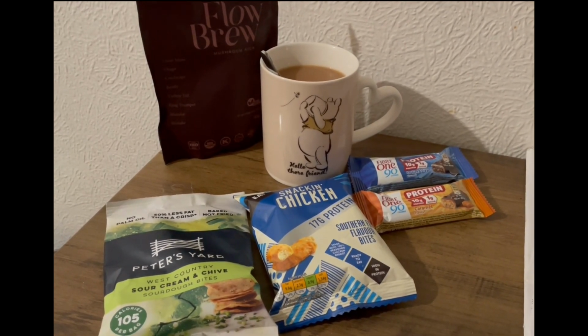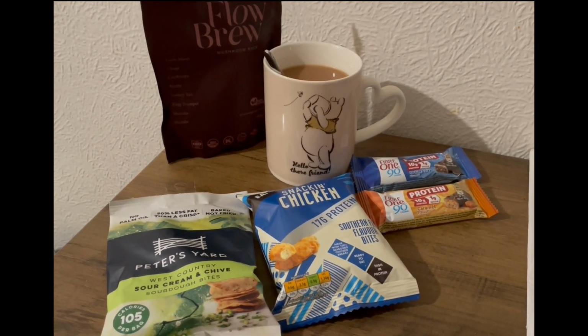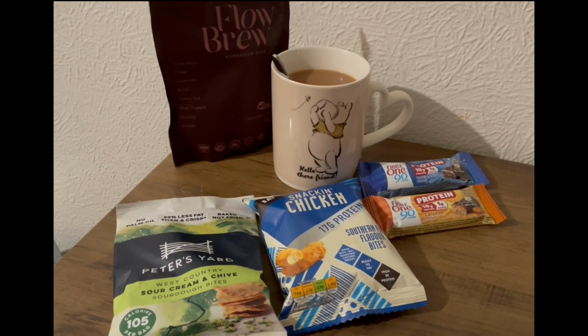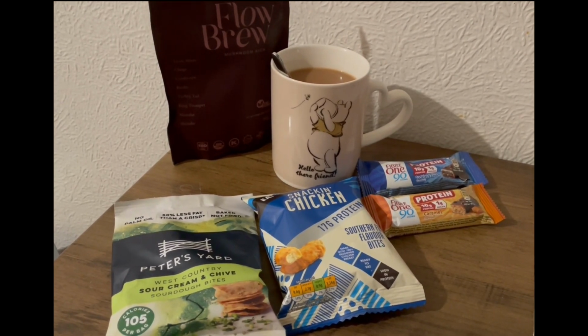I've got two protein bars, they're the Fibre One bars. I've got some snacking chicken there from Aldi, and I've got some sourdough bites. So they are my evening snacks for 435 calories and 41.2 grams of protein. And I'm ending the day on 2,384 calories and 183.3 grams of protein.